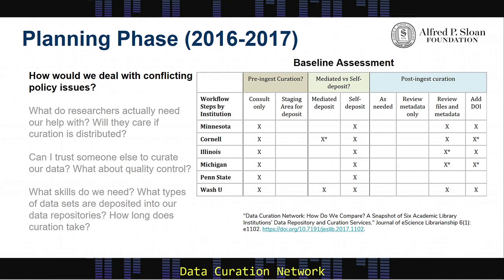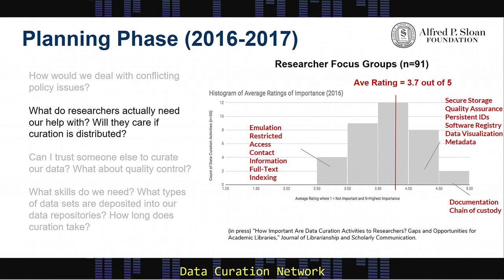One of the first things we did was to start with some baseline measurement across the 6 original partner institutions, so that we could identify where our practices converged and diverged. Even though we came together because we were all already offering curation services, the way in which we were offering them was pretty different, or at least there was some difference across our institutions. So we knew it was important to identify where we might need to focus to develop a normalized model that we could use across our institutions.